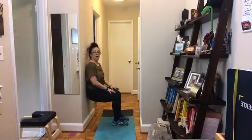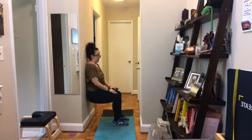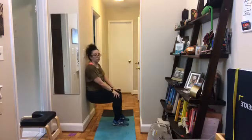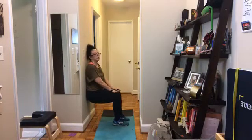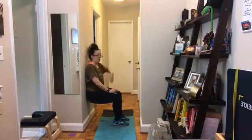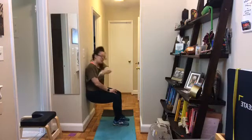Slide down that wall. Press that back against it. Hang out. Worst case scenario, you're gonna slide down. Now you wanna make sure, and I'm sorry I forgot to tell you, that your heels and your knees are pretty much lined up. You don't wanna have your knees past your toes, just like you don't wanna have for any sort of squat or lunge. Am I distracting you with conversation? I sure hope so. 4, 3, 2, wall sits are done.